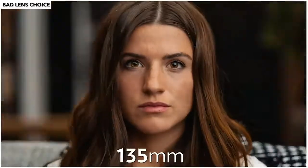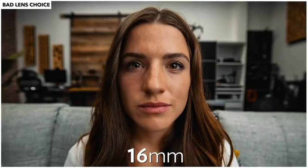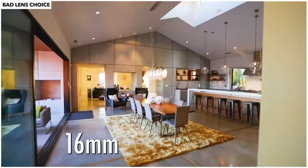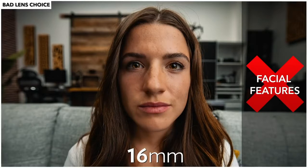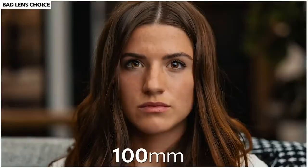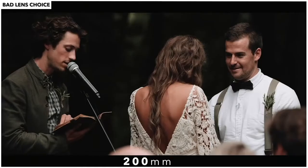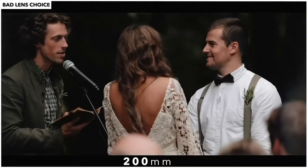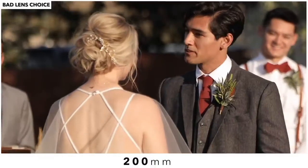Well, actually, certain focal lengths will have different effects on your image to be aware of. Wide lenses like 16 to 35 are great for wide or medium shots like real estate, architecture, or landscapes. But wide-angle lenses aren't great for close-ups on portraits of the human face, and they start to distort the facial features. It's been said that between 70 and 100 millimeters is the most flattering focal length on the human face, and anything over 100 millimeters is usually used when you want to compress a lot of space and make something appear closer than it really is, or if you physically can't get closer to your subject.